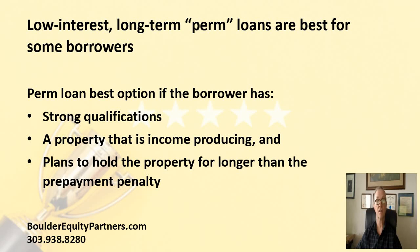So these strong long-term borrowers looking for long-term loans are going to be best if the borrower and the borrower's property have really strong qualifications, solid income, the property is producing regular predictable income, and the borrower plans to hold the property for a longer period of time, so that long prepayment penalty isn't an issue.